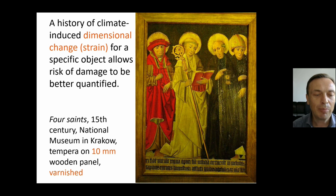And this is a tempera painting on 10mm thick wooden panel, varnished from one side. So it means that diffusion penetrates only from the back side, but the front side is blocked. And to analyze the strain history, the dimensional change history, we developed the computer model in one of the typical softwares for finite element calculation. And we, of course, put all relevant parameters, material parameters, and we calculated the strain.